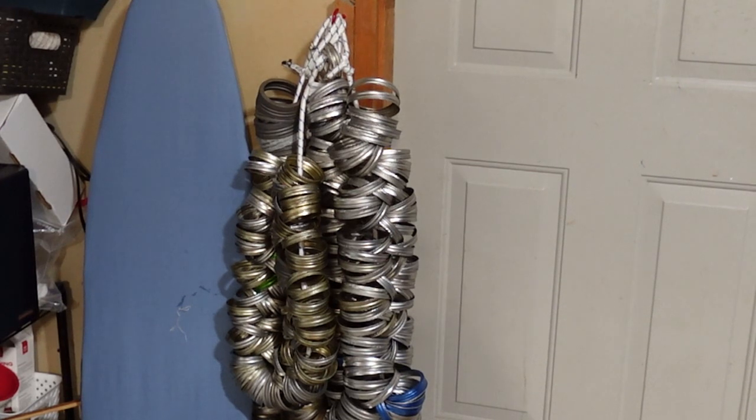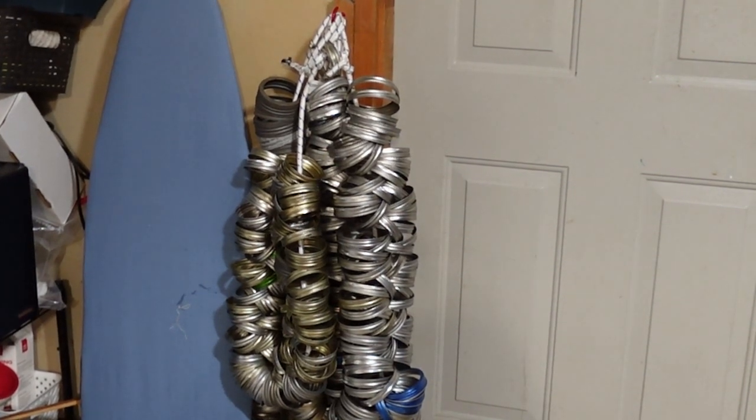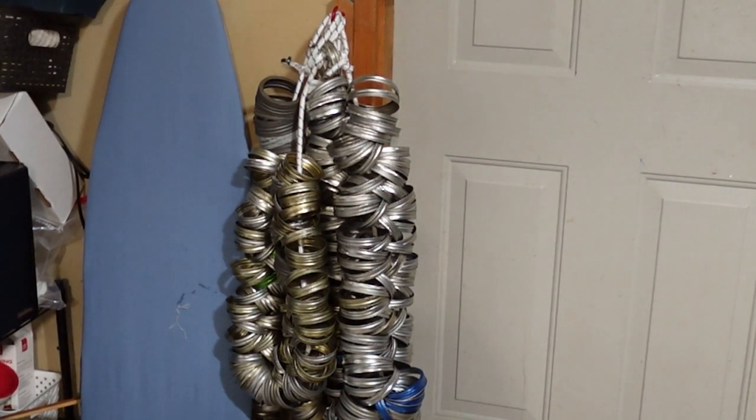The problem when you buy new jars is you also get the rings and the lids. I don't need those. I actually don't mind it when I find jars at thrift stores or someone's selling them on a yard sale site and they apologize because they have no rings.